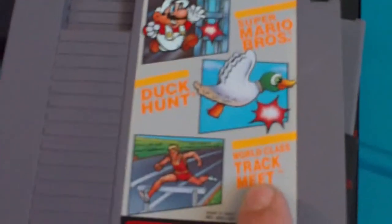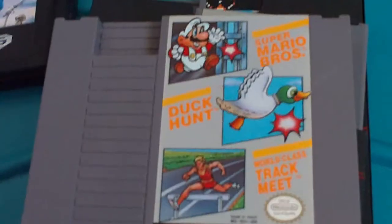Super Mario Brothers, Duck Hunt, and World Class Track Meet. Now I have all the different versions of the first Super Mario Brothers on NES. This completes it. I got all the 3-screw, 5-screw, everything. So, pretty happy. Plus, I get to play World Class Track Meet on my Mac that I just picked up not too long ago.